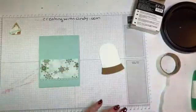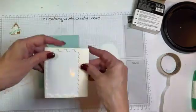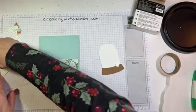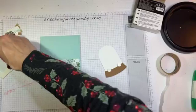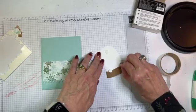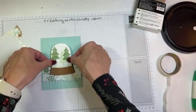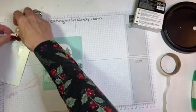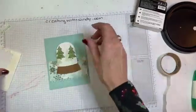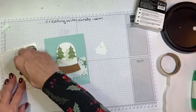Now we're ready to put the rest of this together. So I'm going to use dimensionals, and you can put some along there just to reinforce holding that together. Excuse me. Let's put one up there. This guy will go here. And then our house. I put him on a couple of dimensionals also. We have multiple layers of dimensionals on this card.